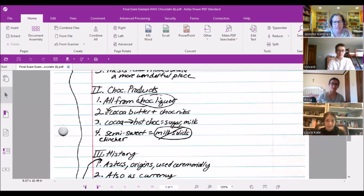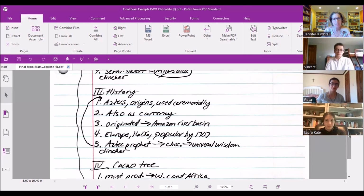Okay, next thing I have listed here is history. So I'm going to glance at the history paragraph and read through it quickly. I don't know why I picked such long paragraphs to use for my keyword outlines. There's a good idea: try to get something short, then you won't have to read so much.